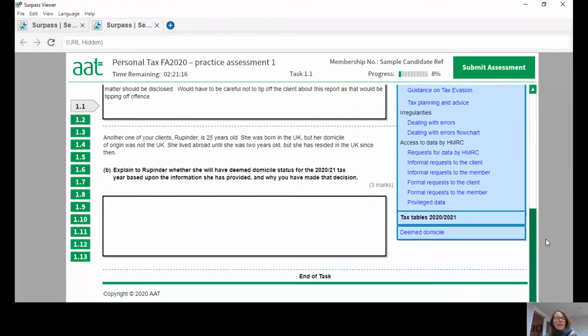Right, part B. Another one of your clients, Rupinder, is 25 years old. She was born in the UK, but her domicile of origin was not the UK. Remember, domicile of origin is like when you take your father's domicile at birth. She lived abroad until she was 2 years old. So she's been in the country 23 years, if she's now 25. She has resided in the UK since then. So she's been here a while. Explain whether she will have deemed domicile status for the 2021 tax year.